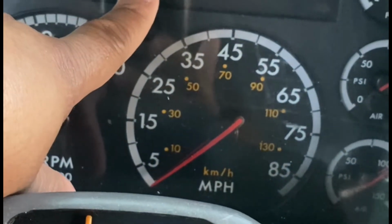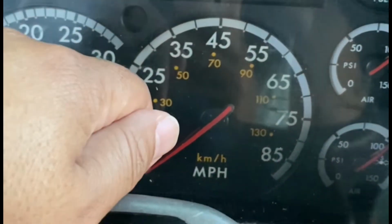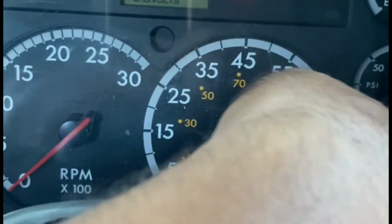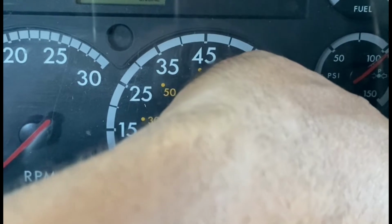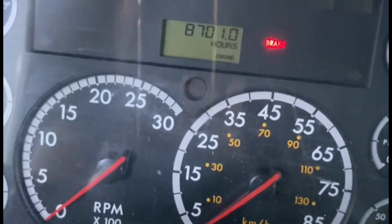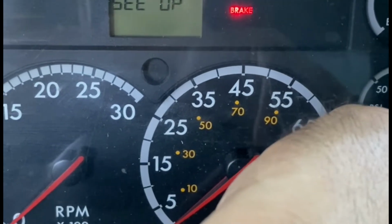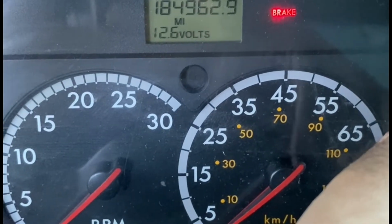This is the actual odometer that is saying what this truck has. I'm not 100% sure if this is right or not, because if I compare these with the engine hours, it has 8,701 hours worth of time since the engine was first hooked up to the truck. So I'm not sure how real that is, but like I said, the truck's running fine. I don't have any issues with it. This is the battery reading, obviously the odometer.